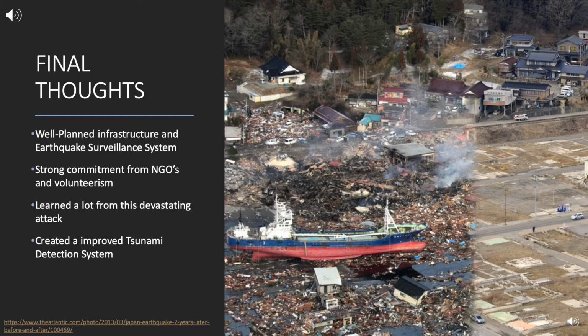Another thing that was noticed was a very strong commitment from different NGOs, and many people were willing to volunteer and help the cause and help Japan restore itself as soon as possible. Additionally, they learned a lot from this devastating attack, and moving forward, they've created an improved tsunami early detection system along with the existing early detection earthquake system.